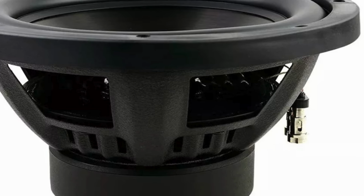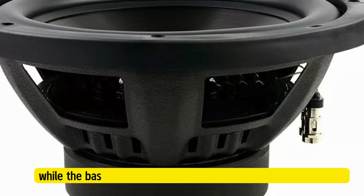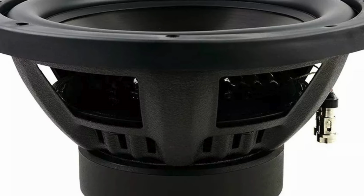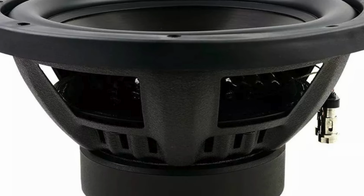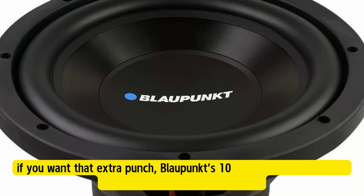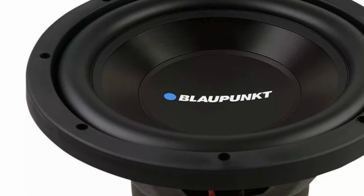However, it's not all sunshine and rainbows. One thing I noticed is that while the bass is deep, it can get a bit muddy at higher volumes, especially in tracks with a lot of complex bass lines. It's a bit bulkier too, so if you've got a smaller car or limited space in your trunk, you might need to get creative with installation. But overall, if you want that extra punch, BLAUPUNKT's 10-inch subwoofer delivers strong performance for the price.